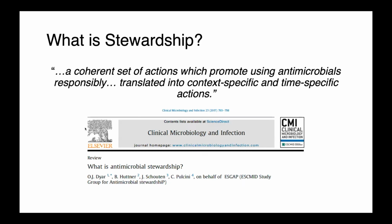This is a definition from human infectious disease, where they define stewardship as a coherent set of actions which promote using antimicrobials responsibly, translated into context-specific and time-specific actions. And I think this is really critical for veterinarians because we work in so many different contexts. An individually owned dog is going to be very different from a flock of chickens, which will be very different from a pen of Atlantic salmon off the west coast of Canada.